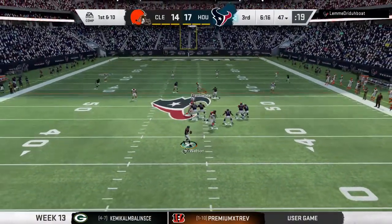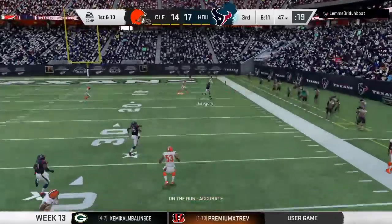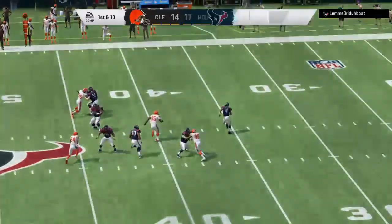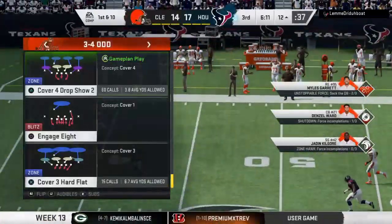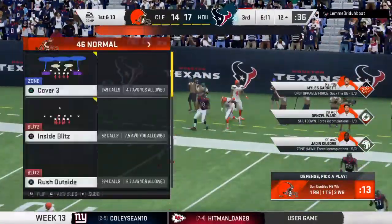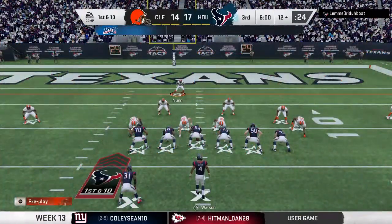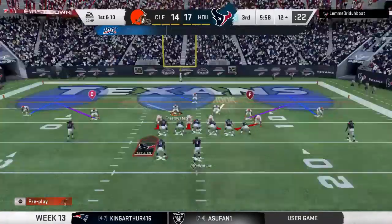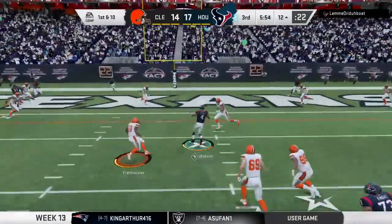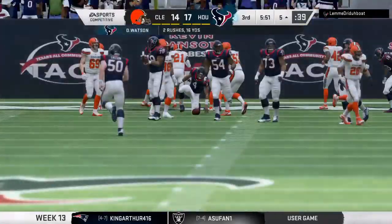After the interception, here's Watson. He's going to air one out. This is caught inside the 15. And all the way down to the 12. A big-time play there for the Texans. 41 yards. So how about this for field position after the big play? Inside the 15 now as they come up on 1st and 10. Here's Watson rolling to his left. Nice work to get 7 out of that, and it's 2nd down.